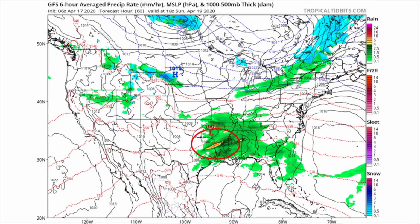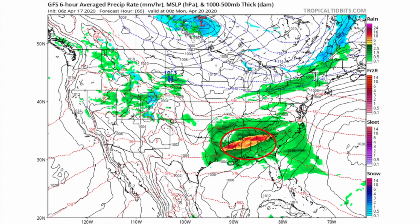Now here's the simulated radar. You can see this is when the storms are starting to develop in Louisiana, Arkansas, and Texas, and you can see the front is up in Oklahoma and Louisiana, really. And you can see that is really where the severe weather is starting to form. Now this is the part that we're looking at, and you can see it looks very, very alike to last weekend's simulated radar. It was all that red and yellow across those states, and it was almost perfectly correct. It really hit those areas bad.